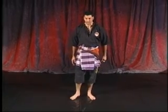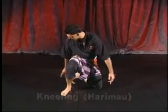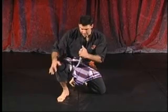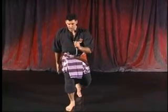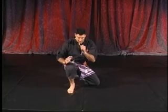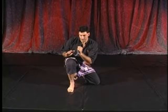Another basic position is if you end up dropping to the ground and you assume the harimau position, which is a three-point stance. You have the knee, you have the rear foot, and you have the front foot. In this three-point stance, known as the harimau, it's the same position as you were walking, except that you've lowered now even further, lower than the kuda kuda, where you keep the blade in the same exact position in the center, edge forward, tip up in the middle.